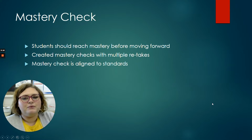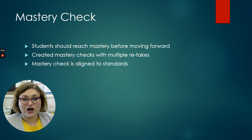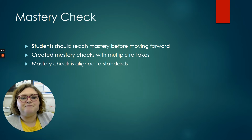One of the first things that, when we started this process, they had us do was mastery checks. Students should reach mastery before they move forward. I really enjoyed this concept because I think a lot of times we tend to leave kids behind. If they're not caught up, if they're not with the class, well, we've got to keep moving forward. Because this is self-paced, they're able to actually take their time where they need to and actually learn the content.